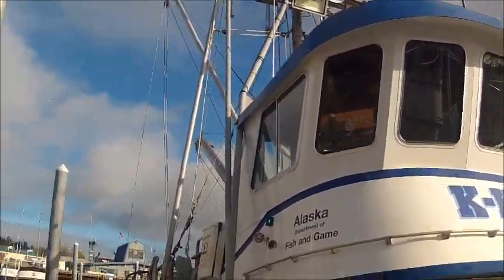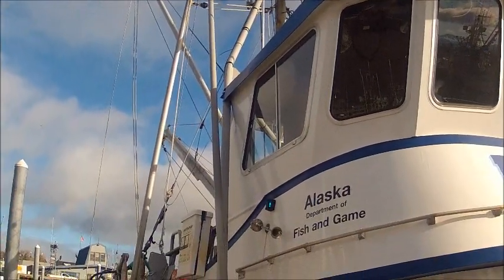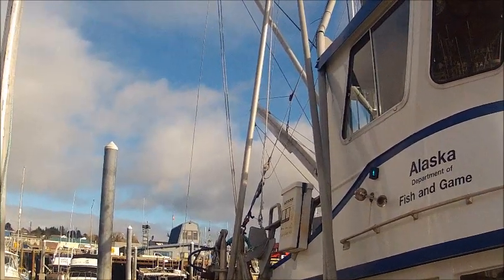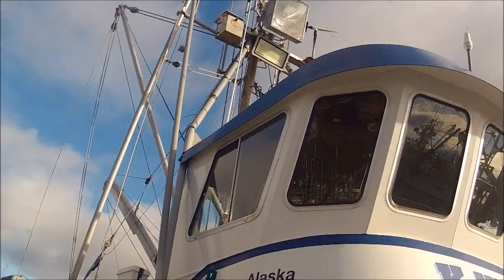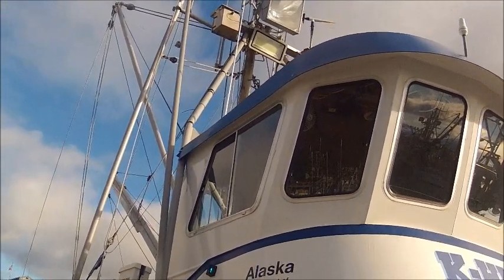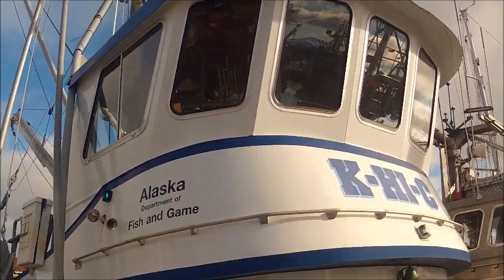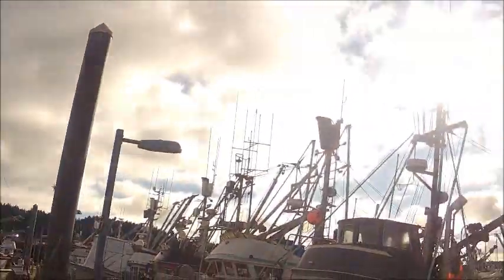KHC, Alaska Department of Fish and Game. Tied to the dock and got his running lights on. I think they use this boat, if I remember right, as a training boat for high school kids. That's why it's KHC, to help them get into the fisheries if they want to.